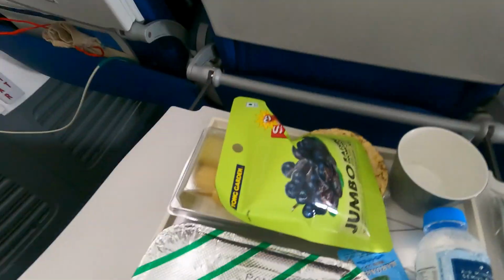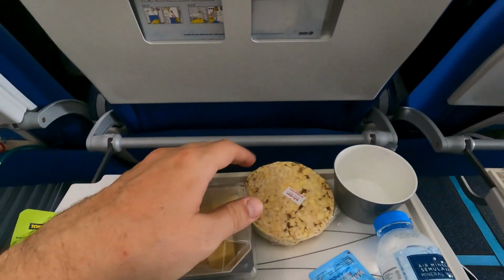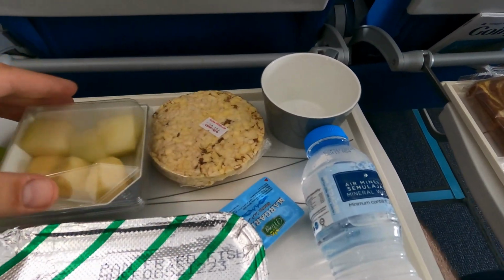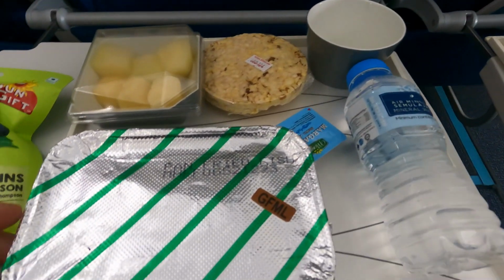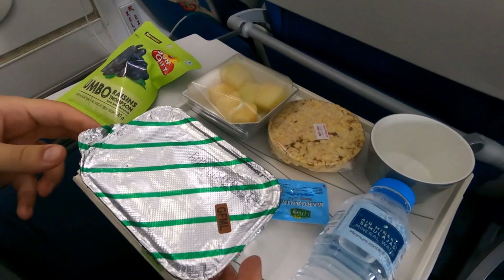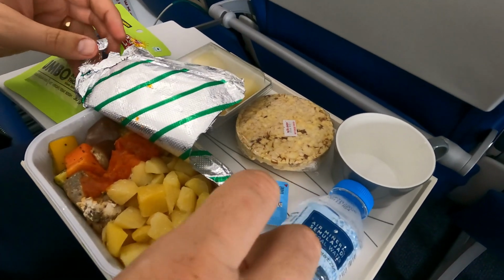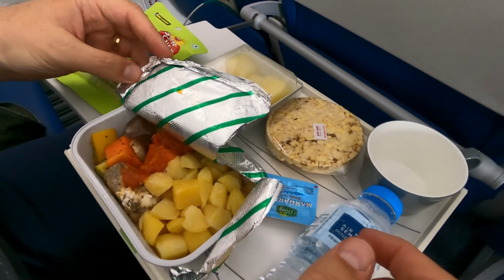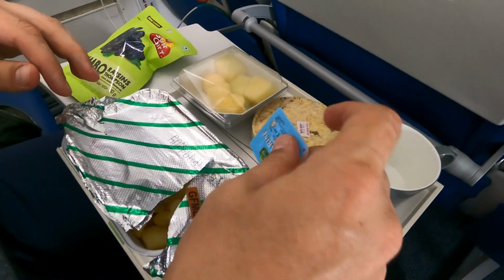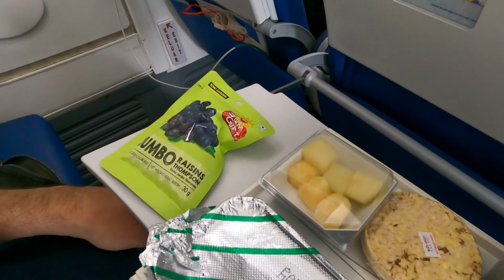It's lunchtime, just taken off, and I've got the gluten-free meal again. So let's see what we've got. We've got some raisins, snacks, rice cakes, some little fruit salad, and what we've got under here for our main. Let's have a look. It's fried fish. Eggplant, a carrot. Okay, let's see how that goes. I think it's melon and pineapple, maybe.